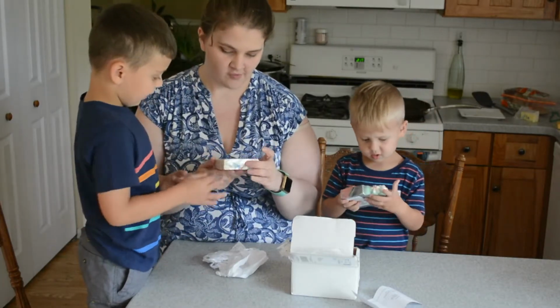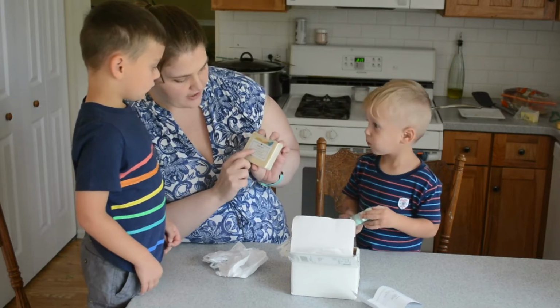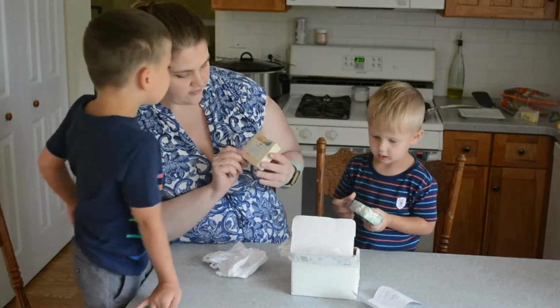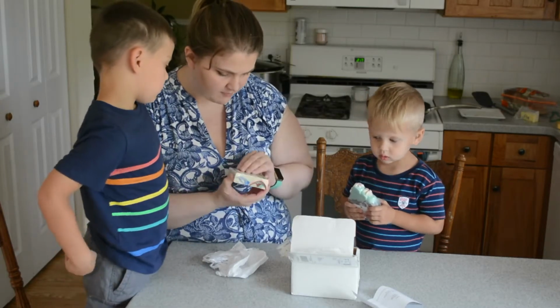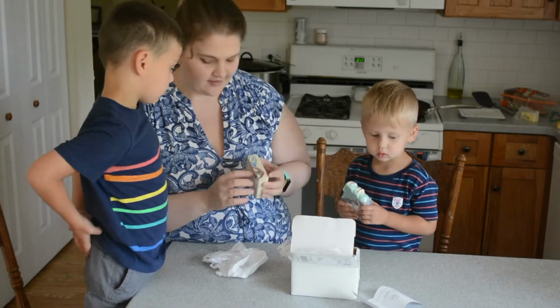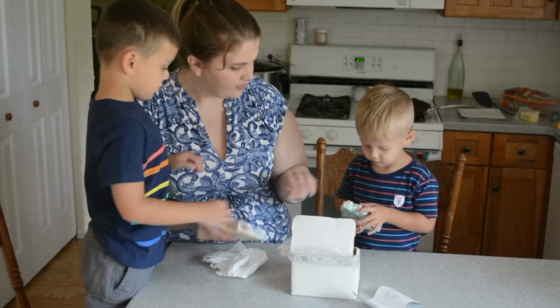What does this say? This one says Royalty Soaps Rainbow Drop Handmade Artisan Soap. I guess that's the rainbow drop soap. Yeah, and this looks like it might be an end cut. Those are cool, and it's got some beautiful stripes on top.